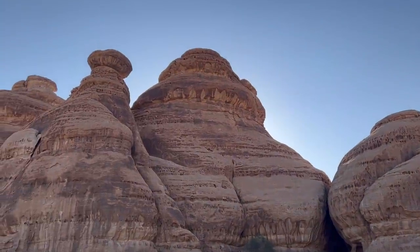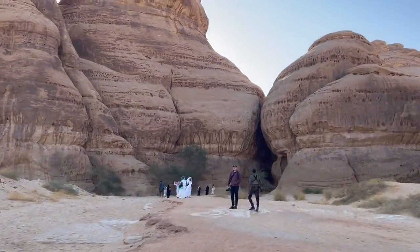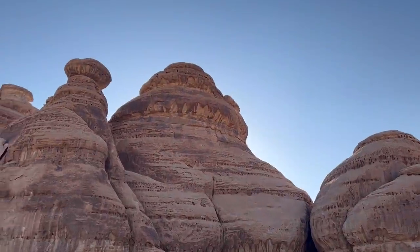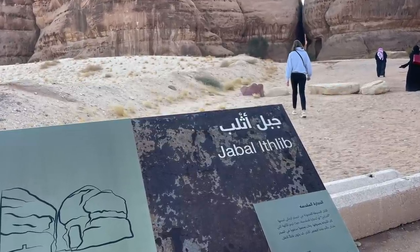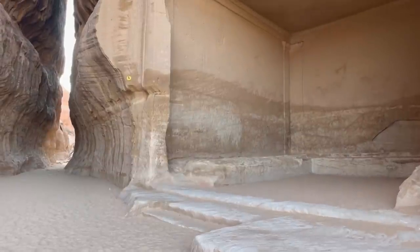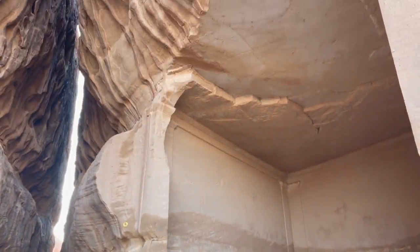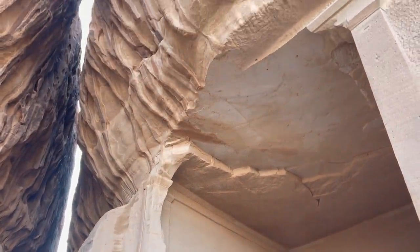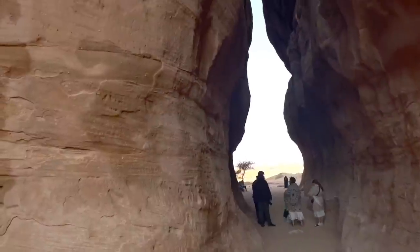Look at the shape of the rocks, guys. We're going in here. Take some photos. This mountain is called Jabal Ithlib, or Ithlib Mountain, and Ithlib Mountain is considered one of the most important places in the whole Hegra area, because it's located in the center of the north side of Hegra.